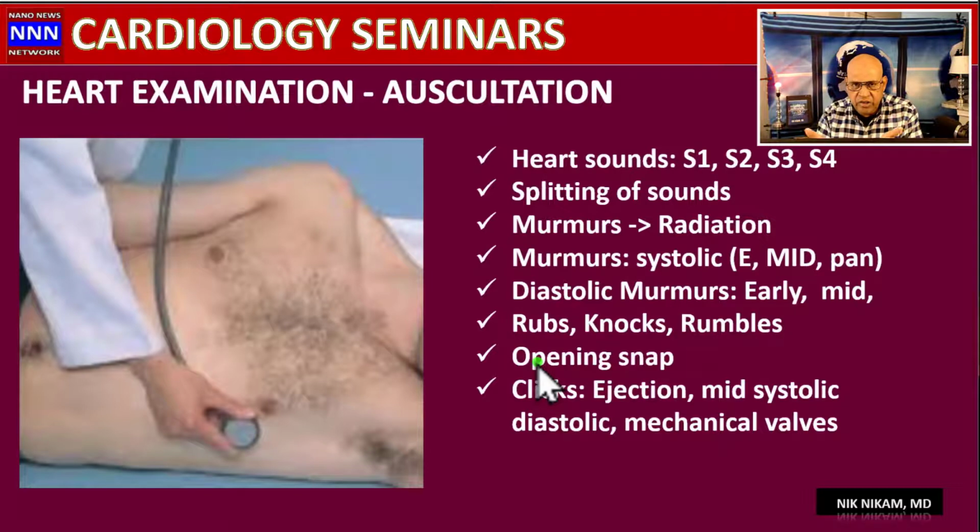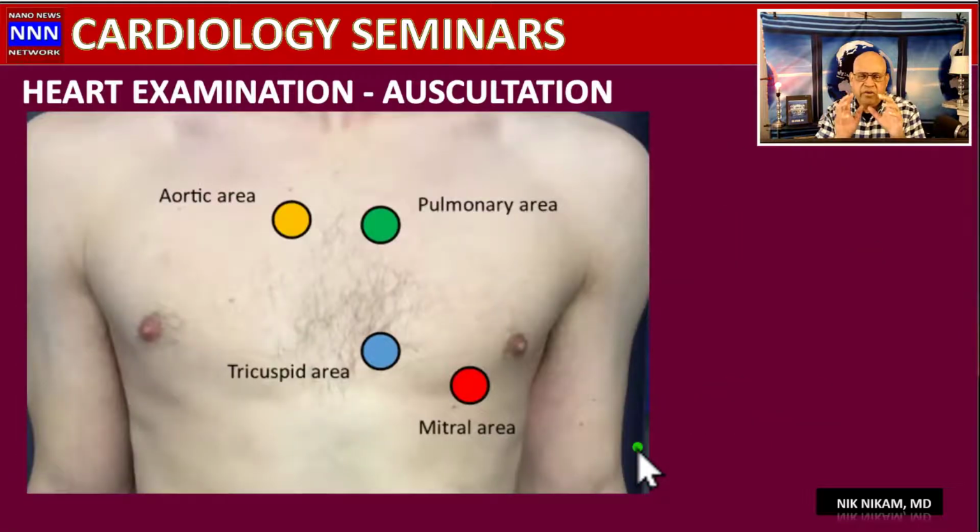And when you listen to the chest, you should be able to hear a mechanical valve sound. If you don't hear it, you and the patient both are in trouble. That means you've got an emergency. You need to get a stat echo and see why you're not hearing the prosthetic valve sounds, especially the mechanical valve sounds. Where do we focus on for different kinds of murmurs?